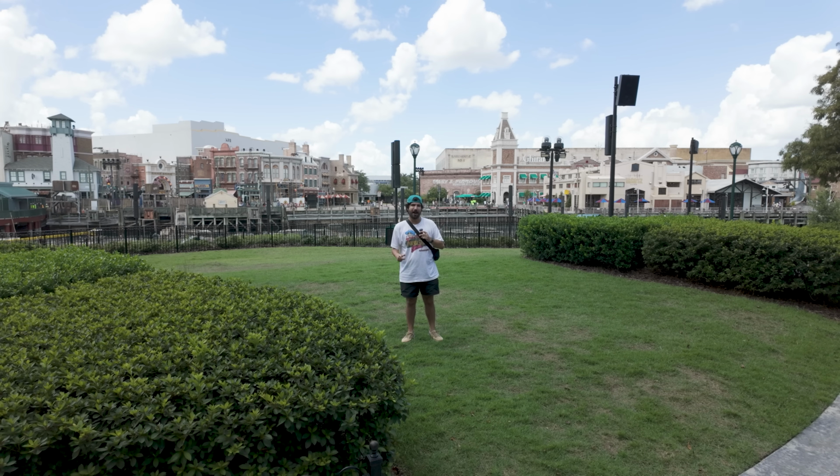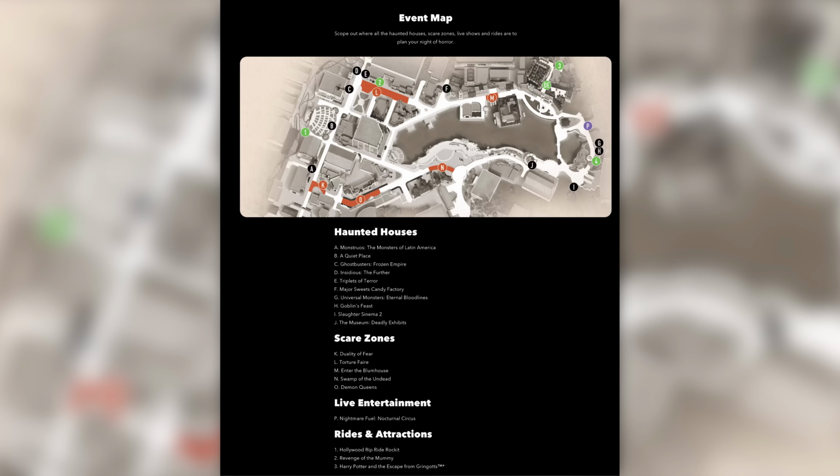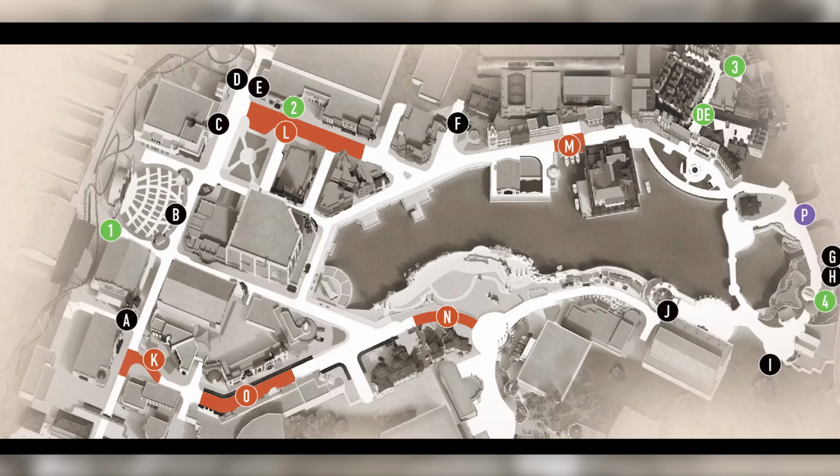So let's talk about Halloween Horror Nights. There's a lot you're gonna need to know about this event. But the most important thing you're gonna wanna know going in is where all of the haunted houses are, right? Universal just put out the map for this year's event, and it shows us where each of the entrances are for the 10 haunted houses this year.